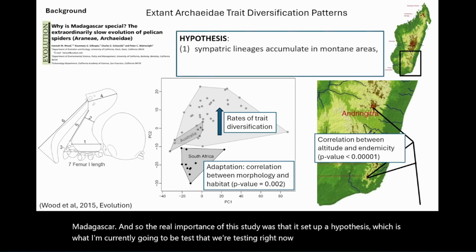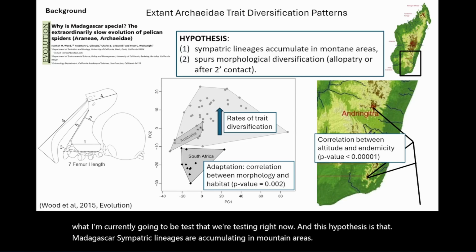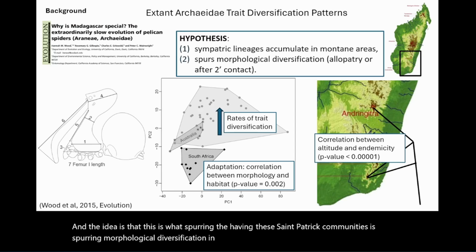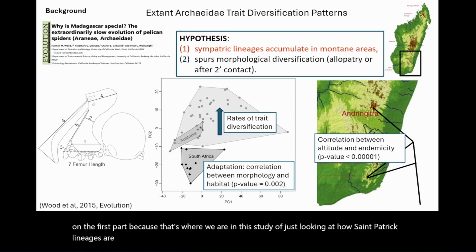This hypothesis is that in Madagascar, sympatric lineages are accumulating in mountain areas. And the idea is that having these sympatric communities is spurring morphological diversification in Madagascar. For this talk, I'm really going to focus on the first part, because that's where we are in this study, of just looking at how sympatric lineages are accumulating in mountains. The trait diversity part is the most interesting to me, and I'll talk about it in the very last slide just a little bit.